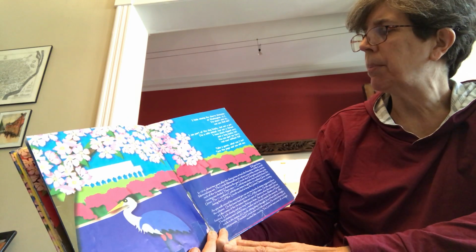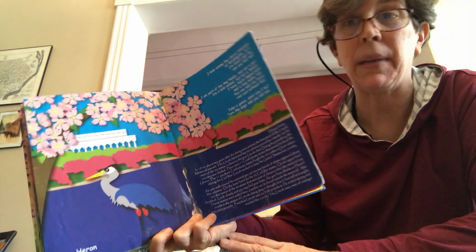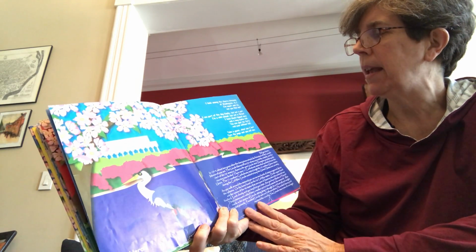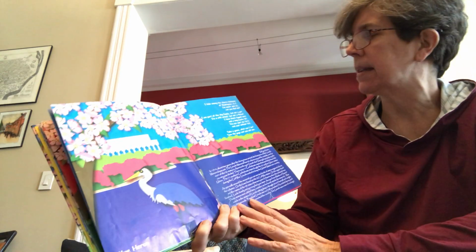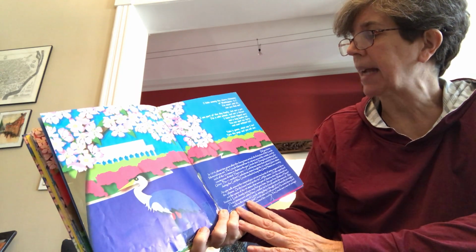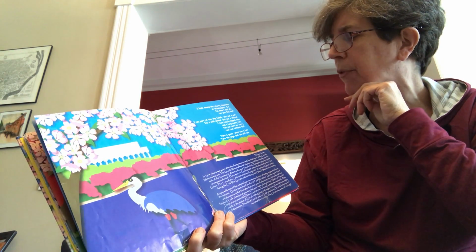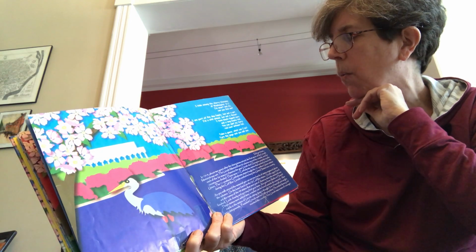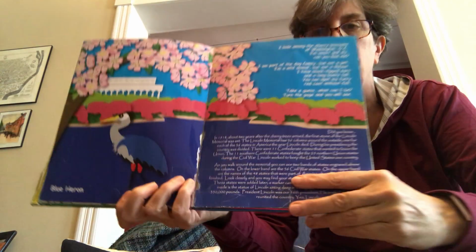I hide among the cherry blossoms of Washington, D.C. I'm smart and sly. Ooh, that means tricky. Can you find me? I am part of the dog family, but I am not a pet. I'm a wild animal, but not a threat. I have black-tipped ears and a long bushy tail. You can spot my furry red coat without fail. Take a guess. What can I be? Turn the page and you will see.